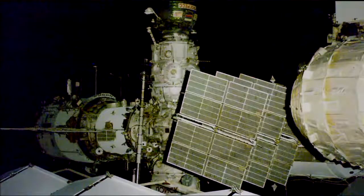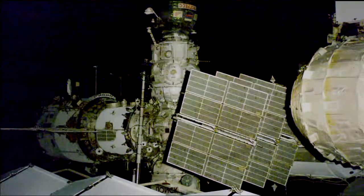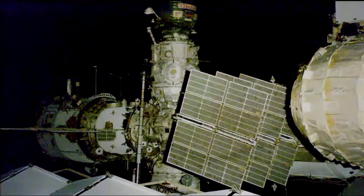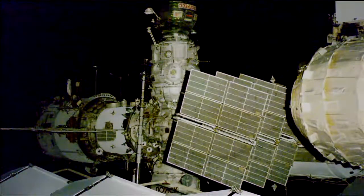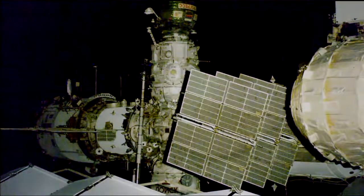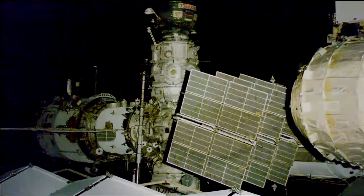This is Mission Control Houston. The hatch is now open to the Pirs docking compartment. The official start time for today's spacewalk, 9:35 a.m. Central Time, 10:35 a.m. Eastern Time, right on the dot, beginning the 207th spacewalk in support of space station assembly, maintenance, and upgrades.